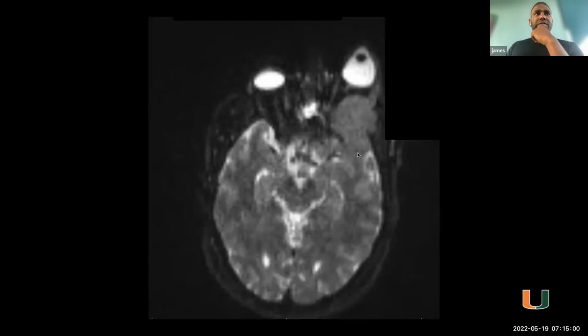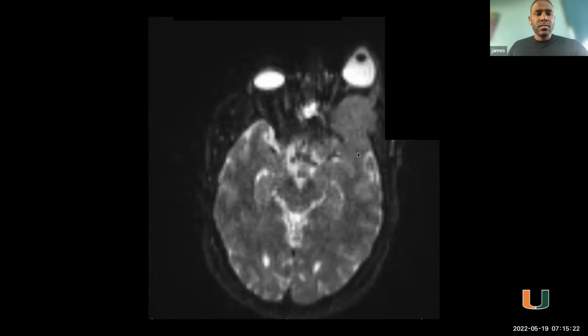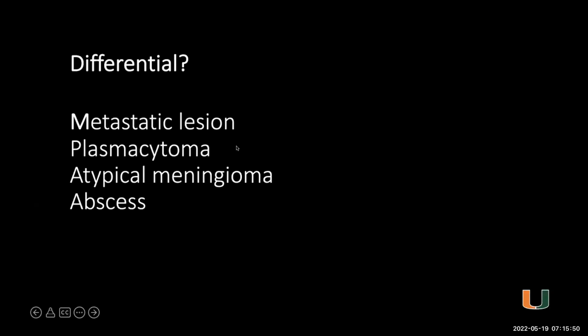So what's on your differential? So meningioma, it could be an orbital lesion, or even a schwannoma, and could be infection, but less likely. Lymphoma, I guess, could always be in this area too, or some of the unusual inflammatory orbital apex lesions, but probably much lower on the differential. Okay. That was a broad differential. A couple other things to add: maybe we talked about the abscess, a metastatic lesion, or plasmacytoma.